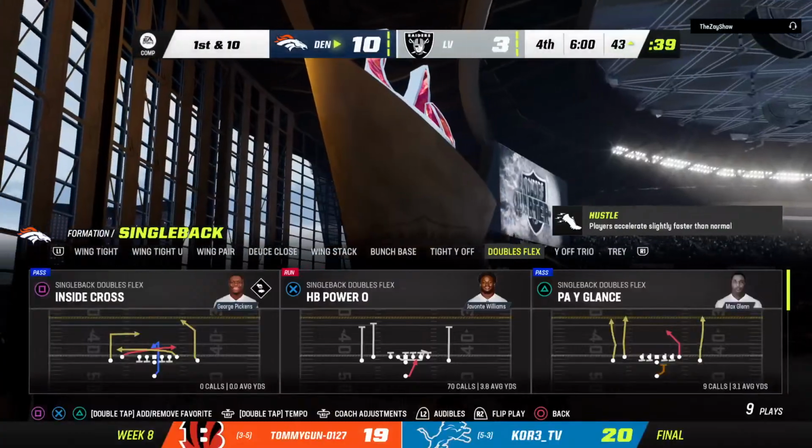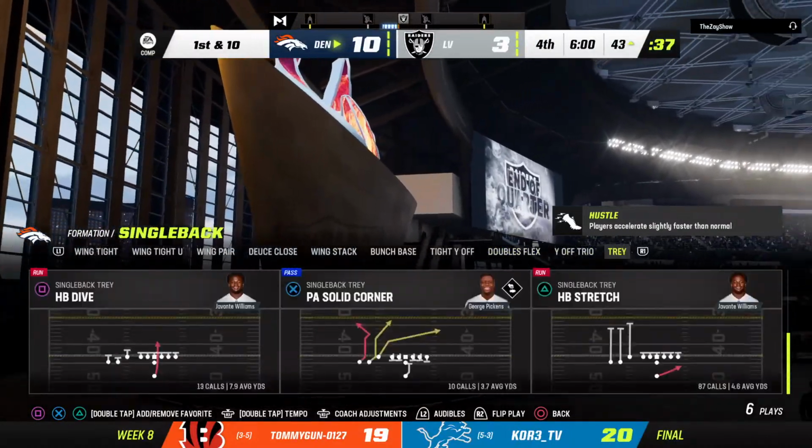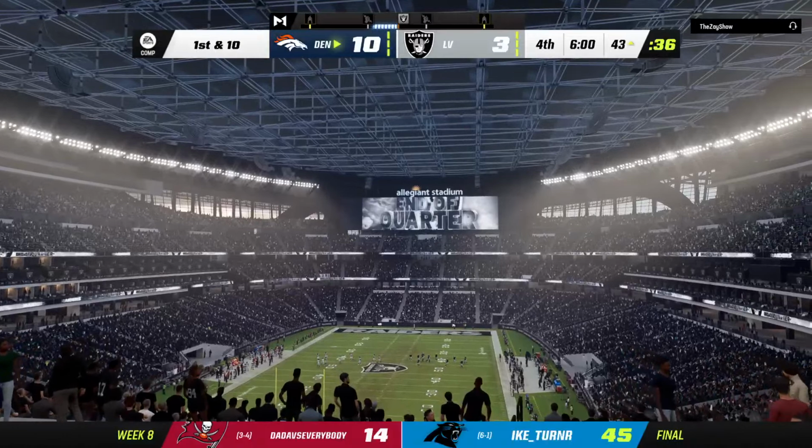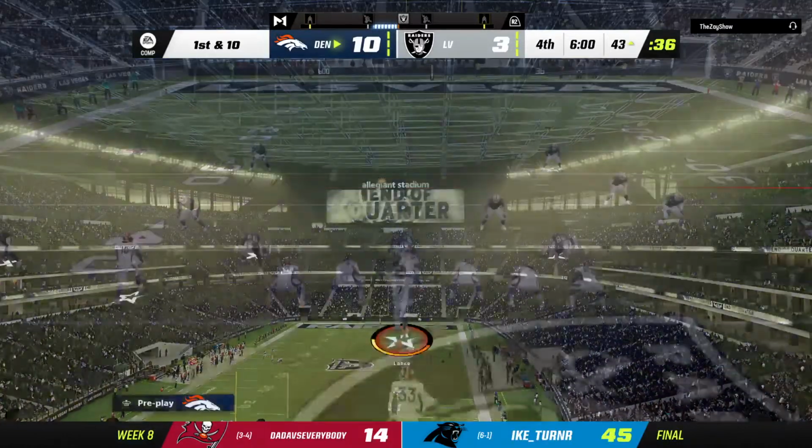And as they come to the line, they will not be able to get off another. Back now in Las Vegas. Welcome back, everybody. It's Bronco football, and they also have the lead here as we get set for the 4th.